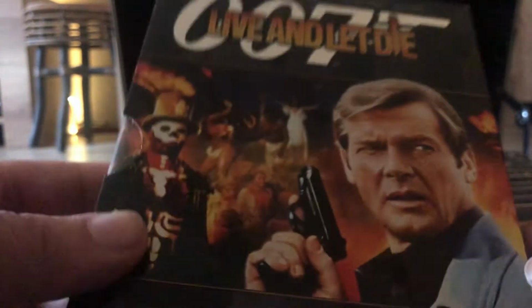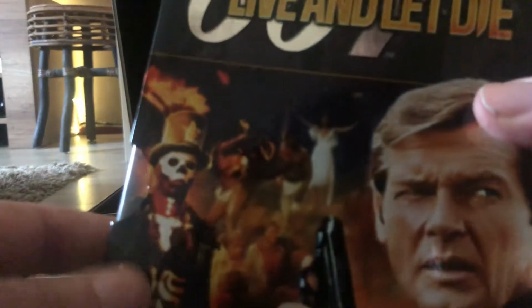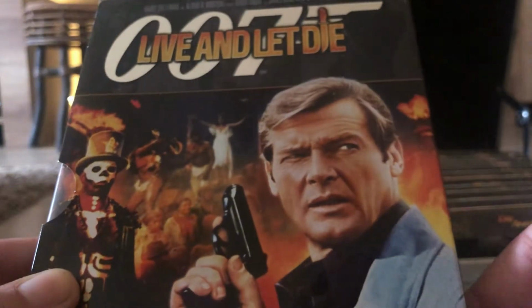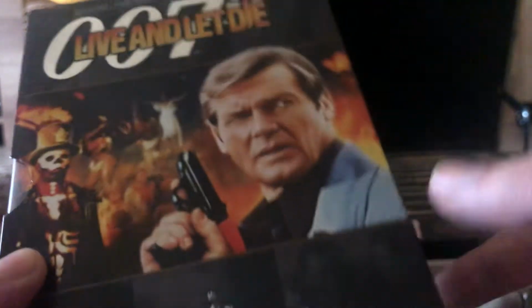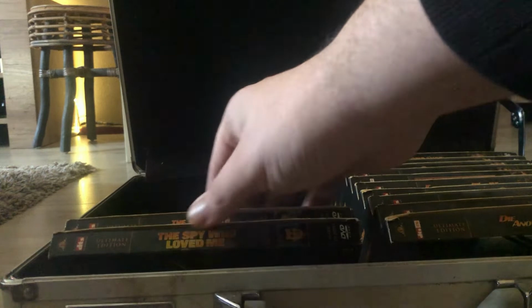I have to go with Roger Moore. I just love his style. I love his charm. He's the quintessential English, British gentleman, in my opinion. Moore himself always said, Sean was the killer, he was the lover. I think I couldn't have said it better myself. So, Live and Let Die, fantastic film. In my opinion, great debut for Roger Moore.